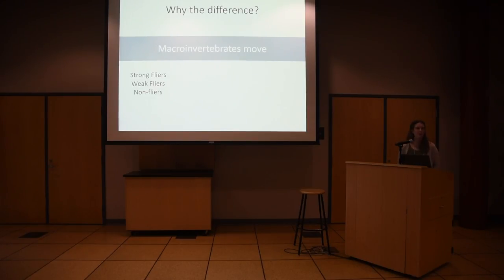Macroinvertebrates move. There are different classifications of how macroinvertebrates can move. We have strong flyers, such as the caddisflies, who can fly over mountains and move among drainages. We have mayflies, who are weak flyers and might be able to fly to a nearby stream on the order of a kilometer or so in order to spread their distribution. And then the non-flyers. So an adult water penny, right, is a beetle that crawls over the ground. If the environment between streams on the ground is not hospitable to this beetle moving, it's not going to be able to increase its range in any significant manner.